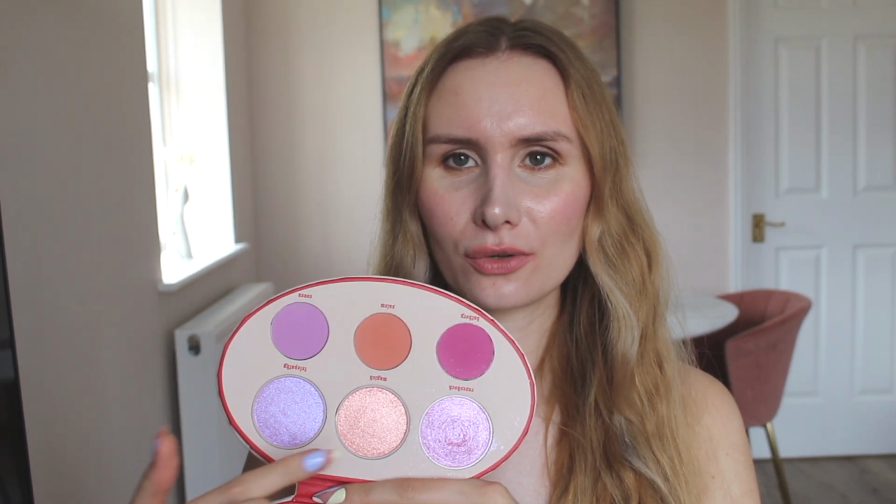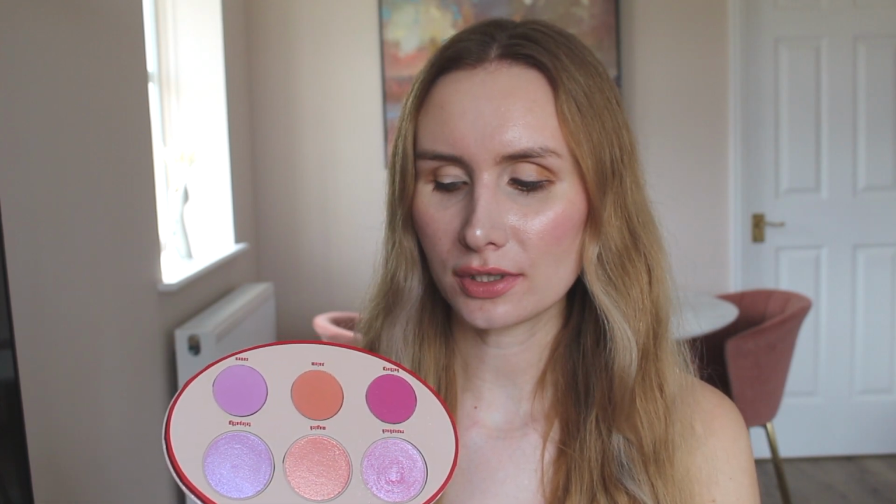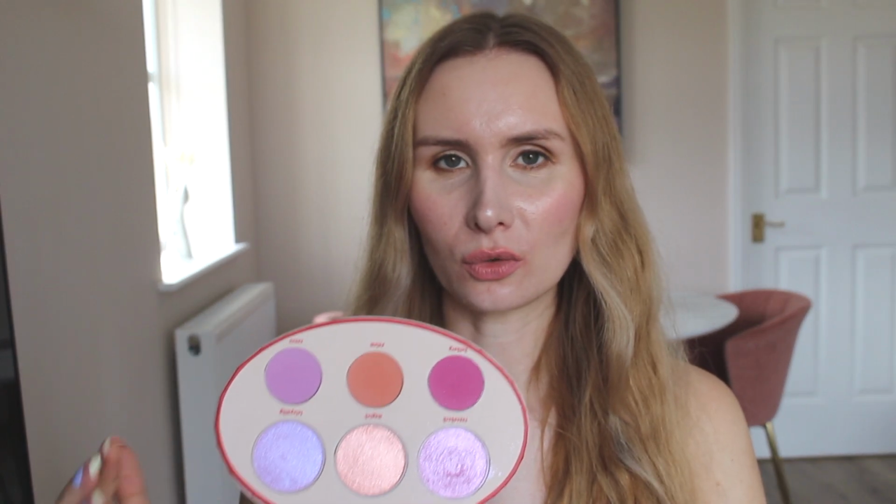You've got Rose Shock, Magic, Telepathy, Bathory, Salem, and Coven. So these are the 6 shades. Yes, these 3 are very shimmery, which I would probably use as a tiny bit of highlighter or eyeshadows. I think it's highlighter, but it's a bit intense for me. So I'll just be using this as eyeshadows, but these 3 colors are what to me are the most autumnal.